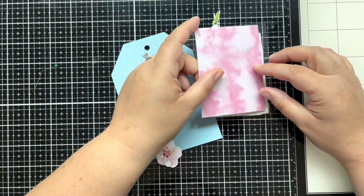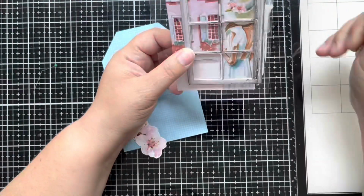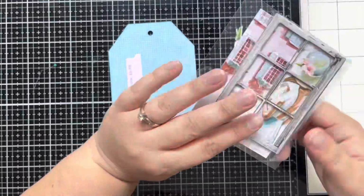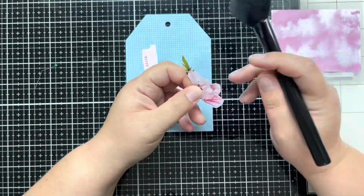And I will just let it dry for a second because I don't want it to move or wiggle when I cut off all the excess. And so that is why I just kind of set it to the side. I will add a little bit of distressing to those florals and also that tab.